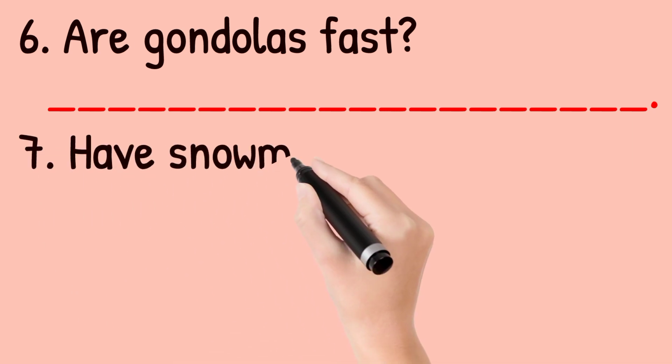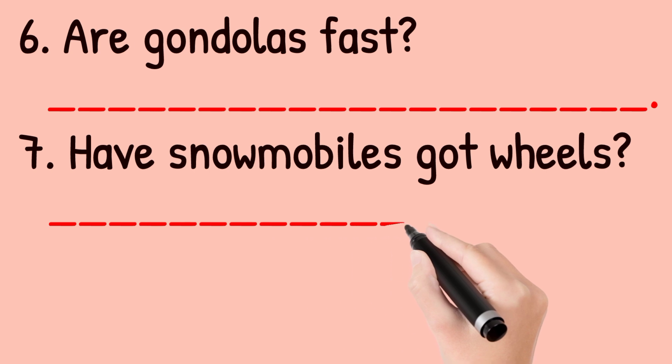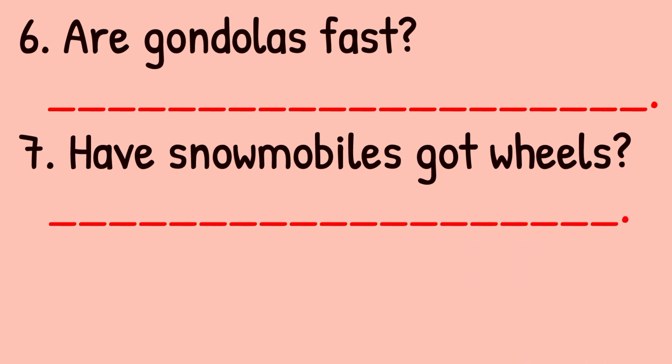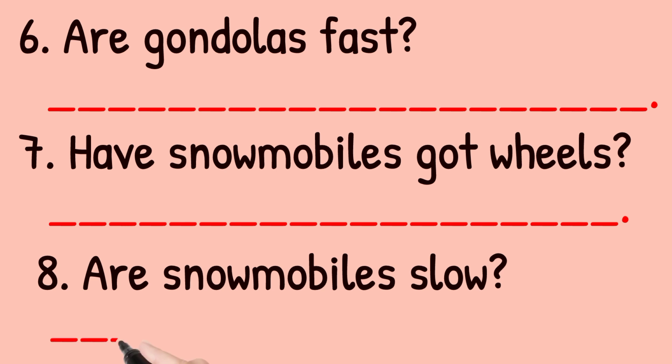Question number 7. Have snowmobiles got wheels? And the last question is, are snowmobiles slow?